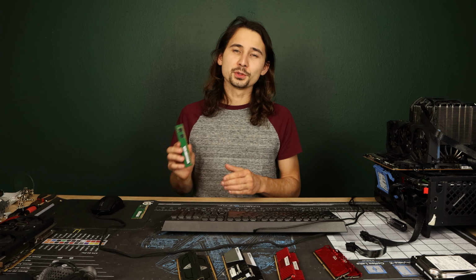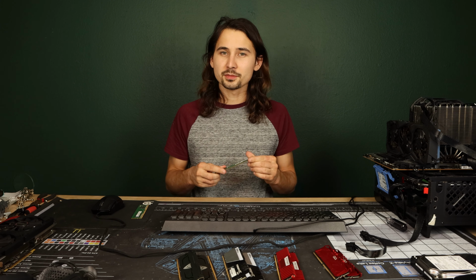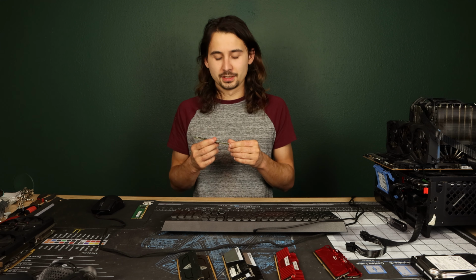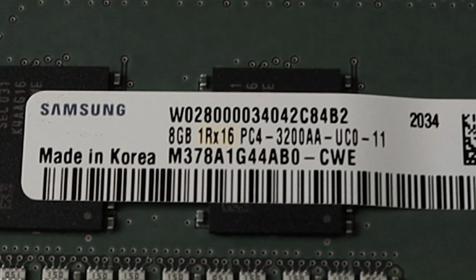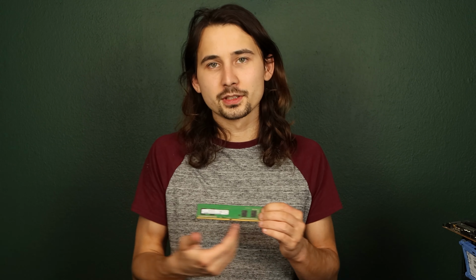So the RAM that I pulled out of my XPS 8940 is 3200 megahertz, CL22, but it is also X16, or more precisely 1R-X16, and you can tell it only has 4 memory modules mounted to the RAM stick. There's nothing on the back.